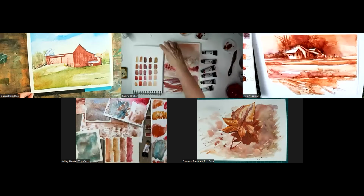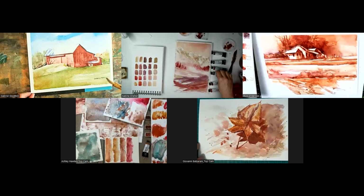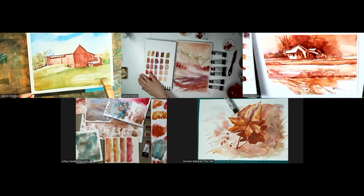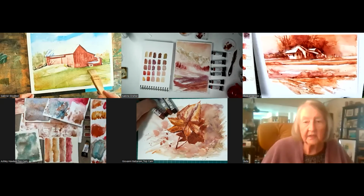At one glance, it's amazing how they're the same colors, but not really the same. I didn't paint along with you, but I do have a painting I did of some leaves that used those colors.